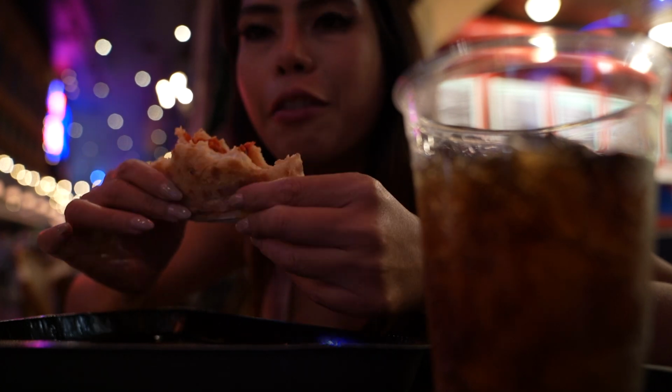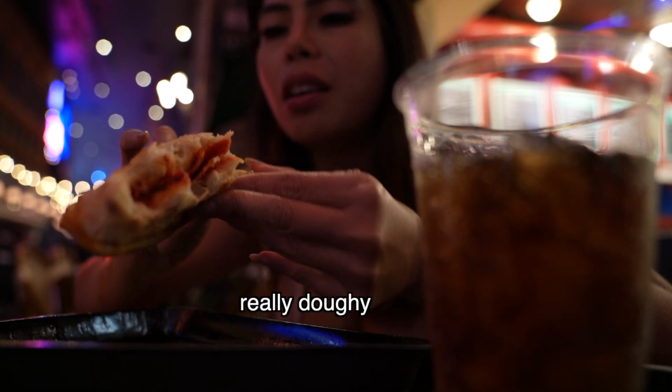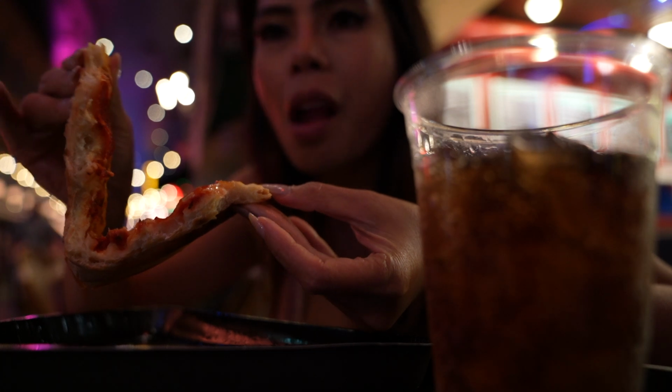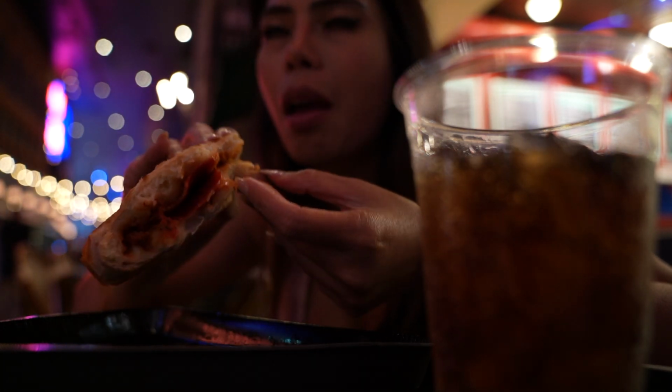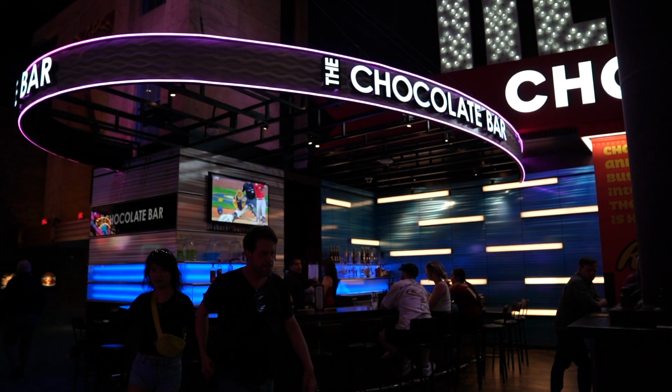Now I'm at the end of it. I find it really doughy. I mean, it's not really a thin slice New York pizza, but I still love it. Chocolate bar right here.